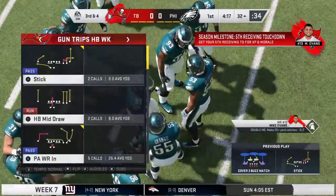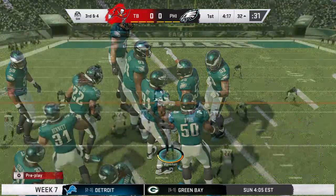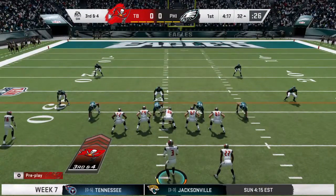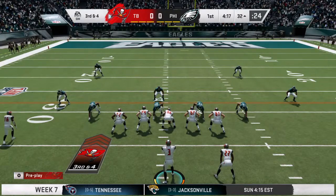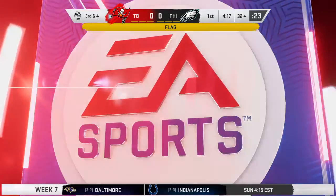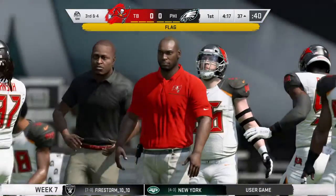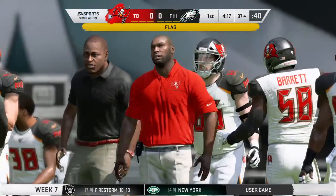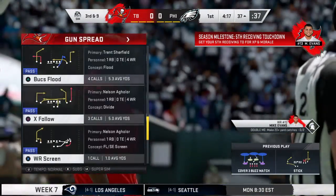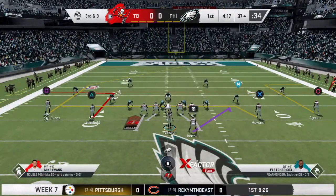They went with a dime look on defense. 2 extra defensive backs on the field and covered up essentially every blade of grass. That allowed them to disrupt the play. Now they face a 3rd down and 4 after that incompletion on 2nd down. Now some movement before the snap. And we'll hear from our referee for the first time this afternoon. That's going to set them back 5 yards. Still 3rd down. After the false start, sets up a 3rd and 9.